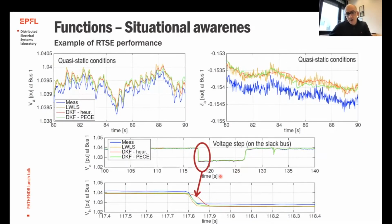You can also see how the state estimates can follow step changes in the state. These step changes are essentially due to variations of the voltage on the slack bus of the system, due to step variations of the on-load tap changers of the main transformer feeding the EPFL campus. You can see how we can reliably track the evolution of the system state even in the presence of steps, which is a very challenging problem. I will not go into the details because I don't have much time.